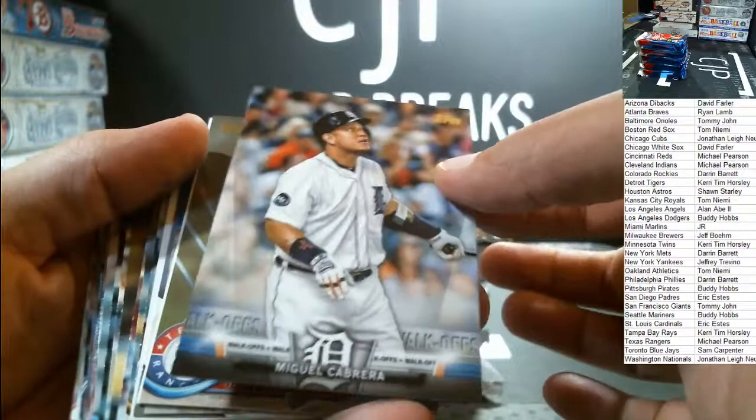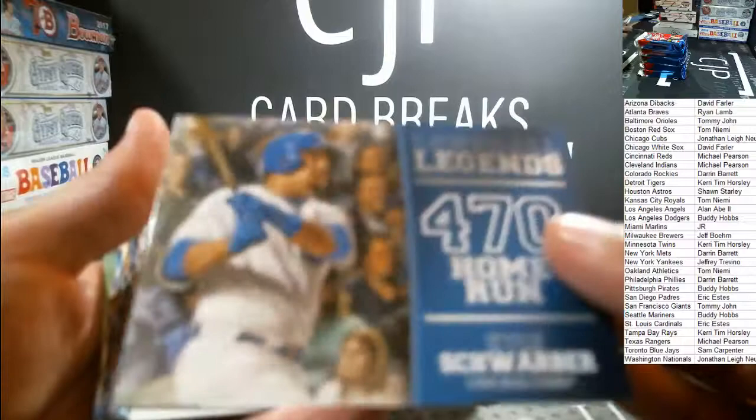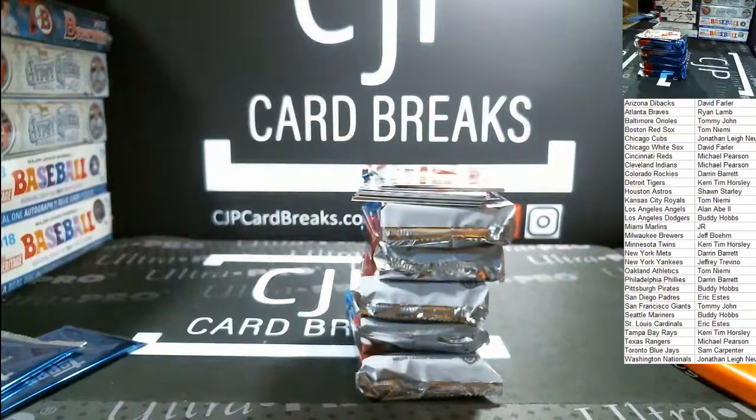Got a Miguel Cabrera walk-off insert. We got a Cole Hamels gold for the Texas Rangers. Carlos Correa, 35th All-Star insert. Long ball legends, Kyle Schwarber. We got a Tim Raines and our auto for the Atlanta Braves, Sean Newcomb. Doing pretty well for the Atlanta Braves over there. Sean Newcomb, base auto.